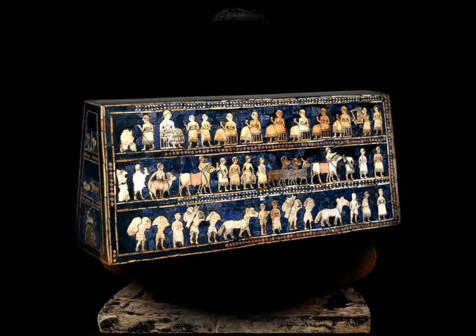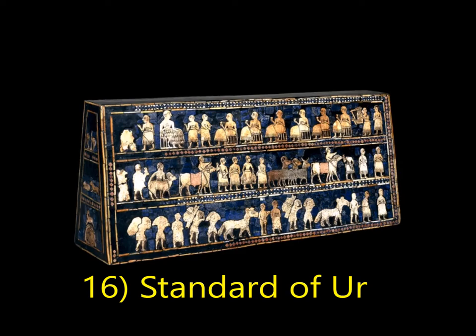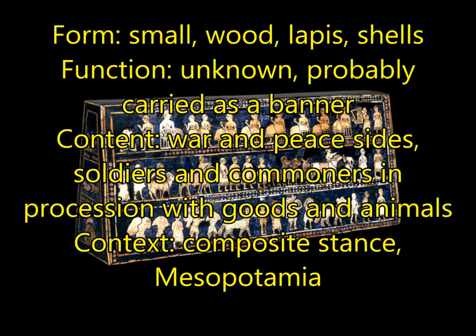Next, we'll pop back over to Mesopotamia to look at the standard of Ur. Remember, Ur was a city located in modern-day Iraq or Iran, Middle Eastern area, which means Mesopotamia. For form, this is a relatively small, maybe 7 inches tall, wooden sculpture that is inlaid with lapis, or that blue stone, and then shells for the white figures. For function, it's actually unknown, but it was probably carried as a banner, even though some people think it was meant to be a music box.